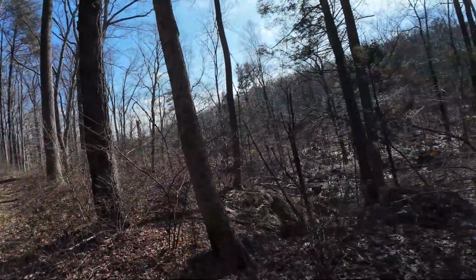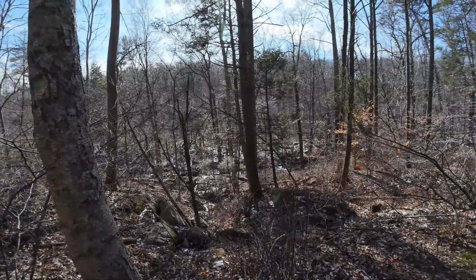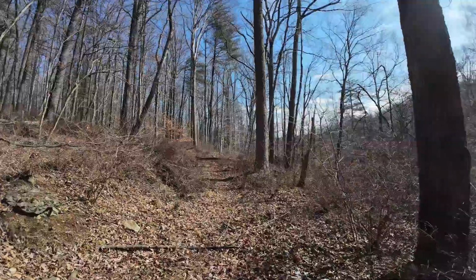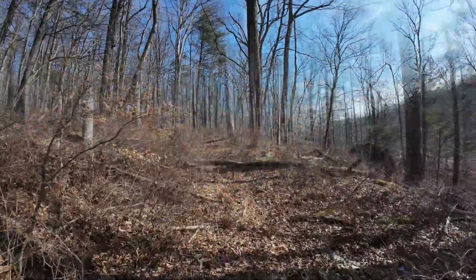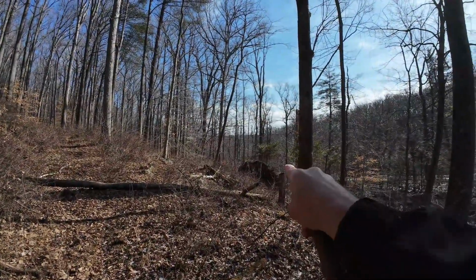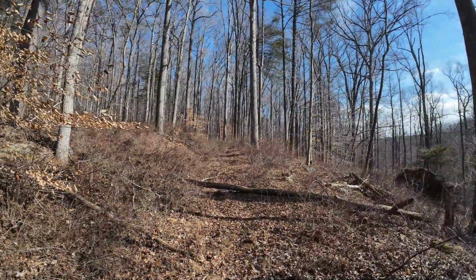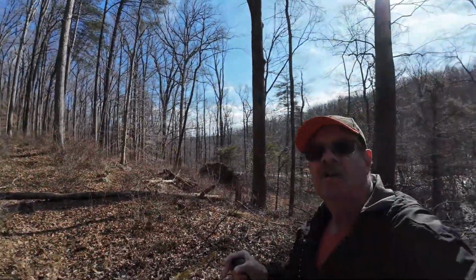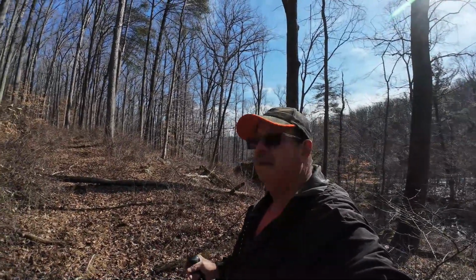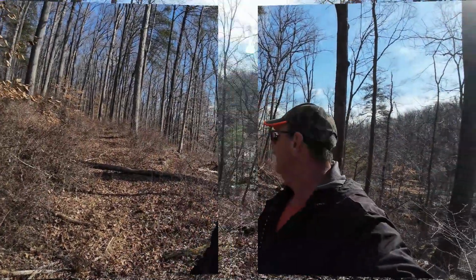As you can see, the stream is just right down there. Another beautiful area. But yeah, there is a red blaze on that tree. And I saw this. I thought this was something, but it's just an uprooted tree. But you can definitely see an overgrown trail here. So like I said, there's a lot you can explore out here. But we found what we came here to find, so I think we're gonna head back out.